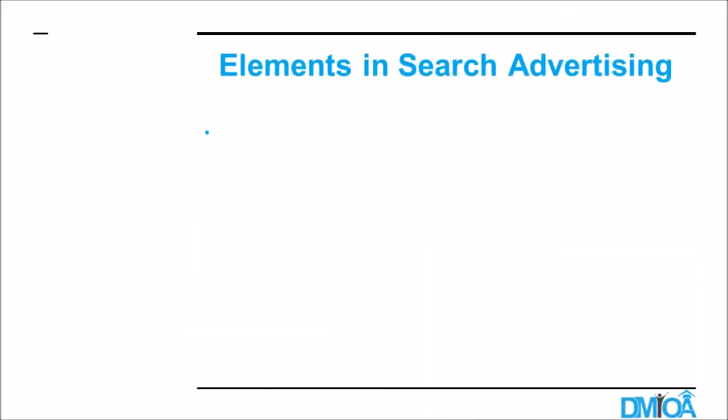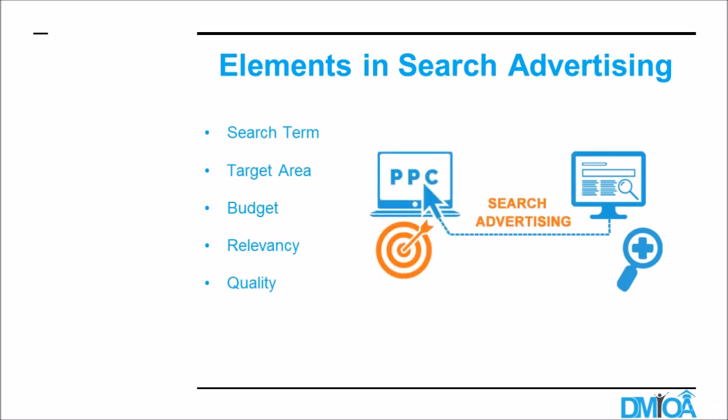These are the elements of search advertising: search term, target area, budget, and relevancy and quality. The tip is to choose the most specific ones. You can target locally by region, nation, or even by zip code in Google AdWords. You can target by preferences on Facebook. You can increase or decrease your budget. You can make sure your ads and landing pages are relevant to the search term. And you can keep your quality high to reduce costs.